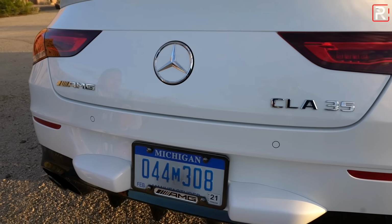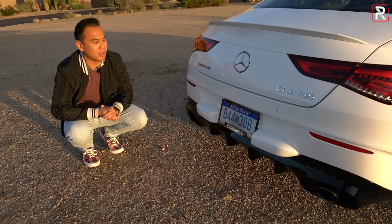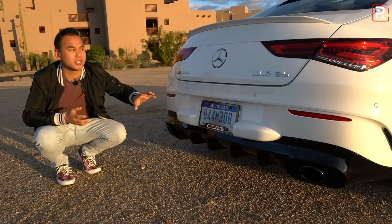And in typical AMG fashion, the engine sounds fantastic, so I'm looking forward to going out and test driving this thing. Now, the one thing they did change: the old model had the license plate integrated here. They've moved that to the lower part of the bumper, which does clean up the look nicely.